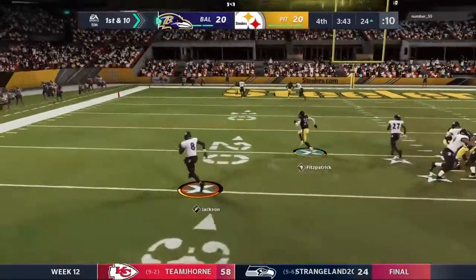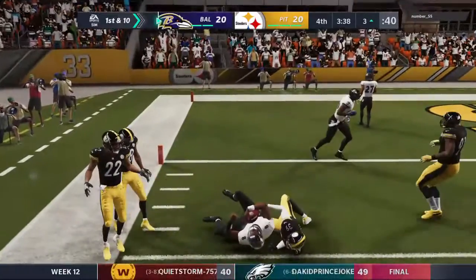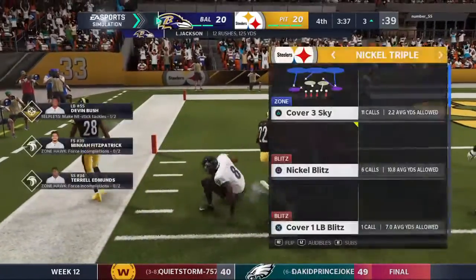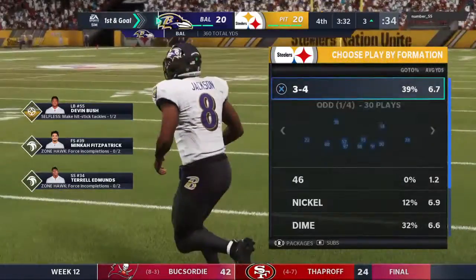Jackson's going to look to run it. He'll have a first down inside the 10. And he gets it all the way down to the 3. Two chunk plays in a row. The last one was over 20 yards, and so is this one.